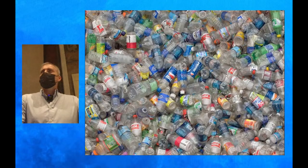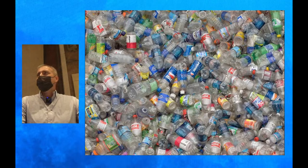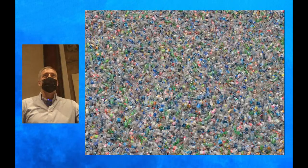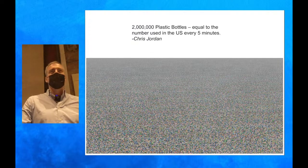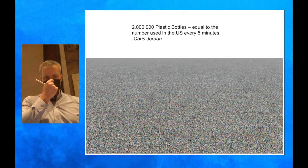Larger bits of plastic, too, have just a garbage problem as well. And sometimes we like to think that plastics are environmentally friendly because they are recyclable, which is true to a degree. However, I think that argument only really holds if we were to actually recycle a large fraction of the plastics that we do use. This is another image, same art installation. This is 2 million plastic bottles, which is the number used in the US every 5 minutes. Just to give you an idea of the scale of this problem, like the amount of plastic that people are actually using and spreading.